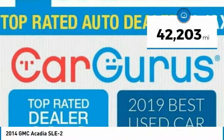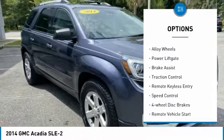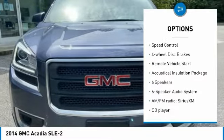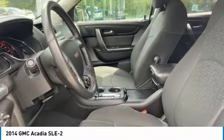This vehicle has less than 45,000 miles. Here are some of this vehicle's great options: electronic stability control, heated mirrors, alloy wheels, power lift gate, brake assist, traction control, remote keyless entry, speed control, four-wheel disc brakes, remote vehicle start.